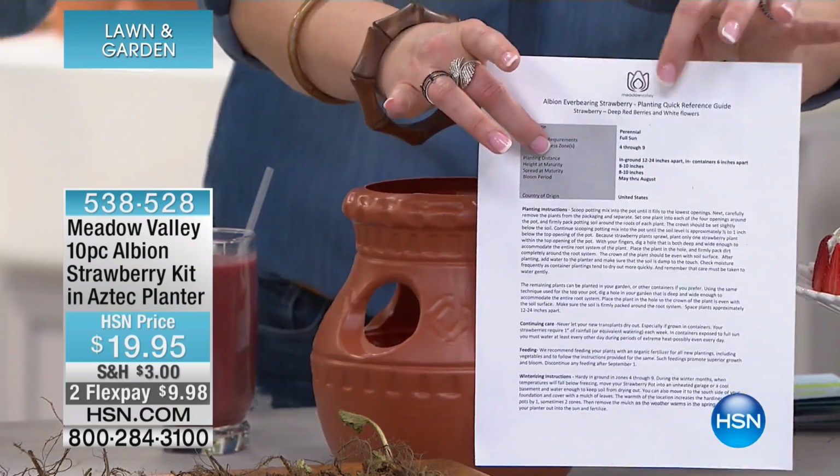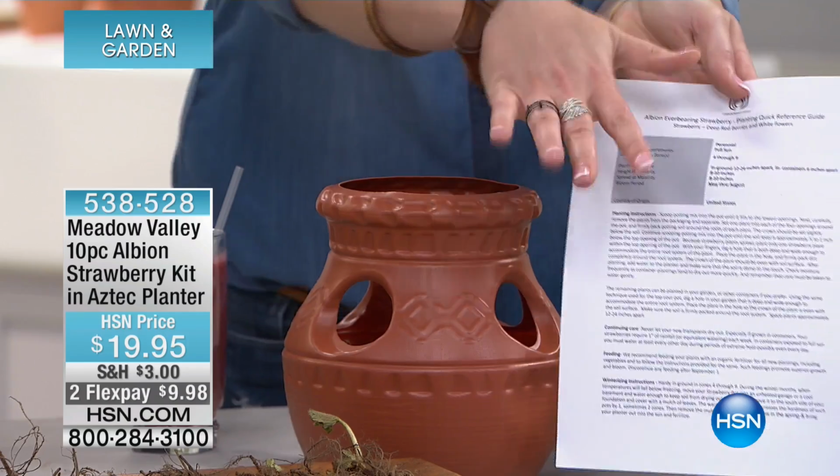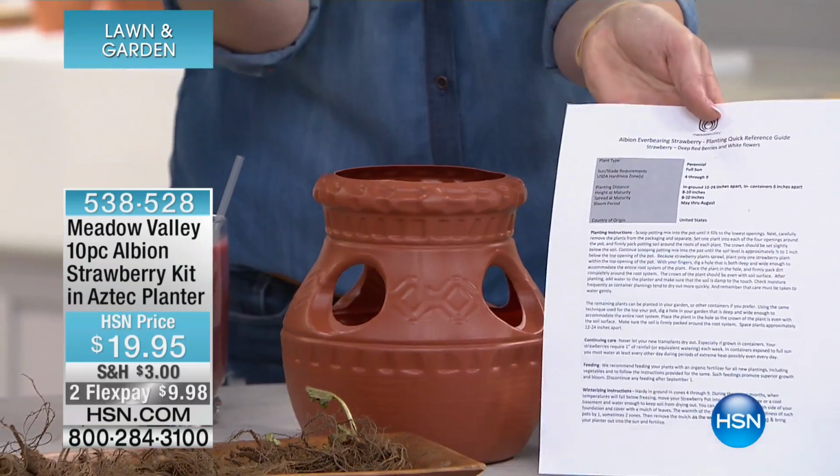And then we also include the instructions as well. This is going to show your plant type, how much sun, shade, when to water, all that, how far to space apart. This is a really great, helpful thing. We even include a 1-year warranty.